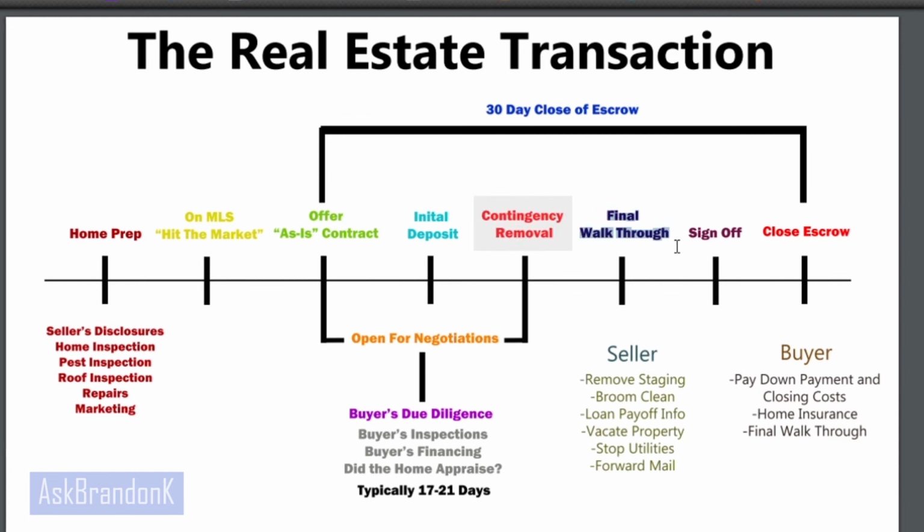So after that, you do the final walkthrough. Just go through the home to make sure none of the walls turned pink or anything crazy like that. It's the same as when you wrote the offer. After you confirm that, it's not a contingency on the contract, it's just to confirm. And once you do that, you go to sign off, where you sign a bunch of papers. It's going to take about an hour or so. The buyer goes and the seller goes. Buyer has a little more paperwork, so be ready for that. And then officially you close escrow. So that's pretty much the real estate transaction.